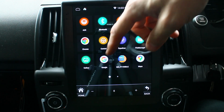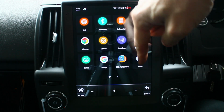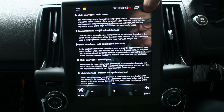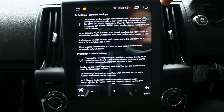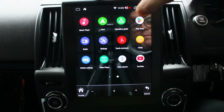Gallery, not going to go much into that. Google browser, maps there, just a demo map, we'll delete that. Here's your Google Maps there. Music player, showed you at the beginning, there's your e-manual. So you tend not to get paper versions these days. Factories don't like paying for them, so it's a lot easier for them to just put it onto the system there like that. So don't be upset if you don't get a paper version.